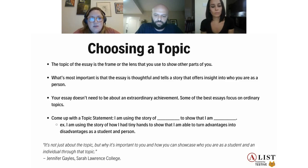So one other tool that I like to use when I'm helping students come up with essay topics is coming up with a topic statement. And this helps not only with developing a topic, but it also helps you with writing your essay, because once you're writing your essay, you want to put a lot of things in, but once you know that you're writing towards this one topic statement, then you're going to have a more successful and cohesive essay.